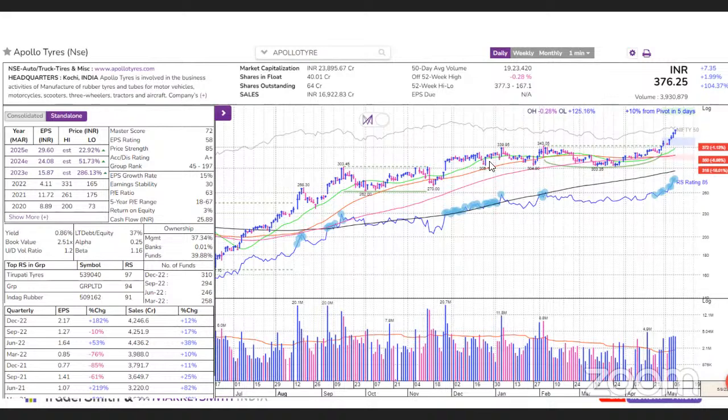If you have this stock in your portfolio, you can continue to hold it, and the stop loss can be kept near its 21 DMA, which is the short-term moving average, and you can continue to hold it.